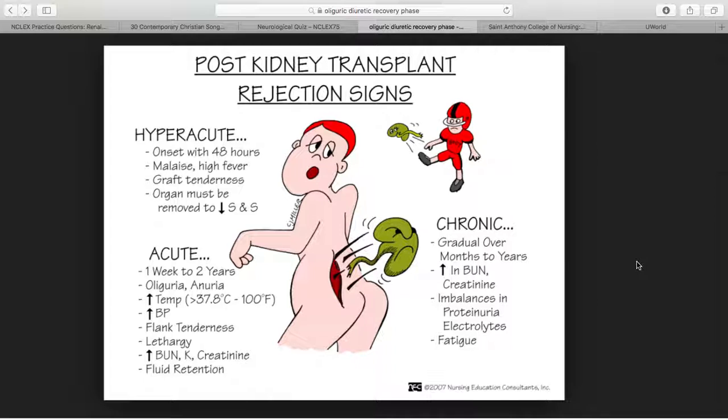As soon as they place that kidney in there, there's sharp pain, and there's tenderness, and there's high fever, there's malaise. I love this picture because it just really breaks it down. And then that organ needs to be removed ASAP, as soon as possible, because that can be detrimental to the patient's health.